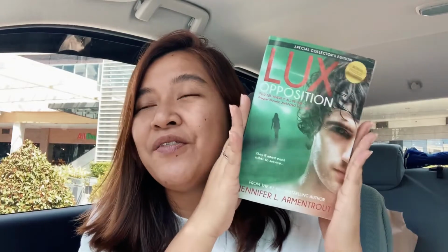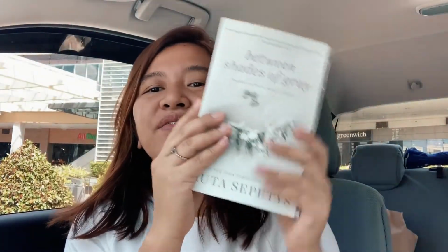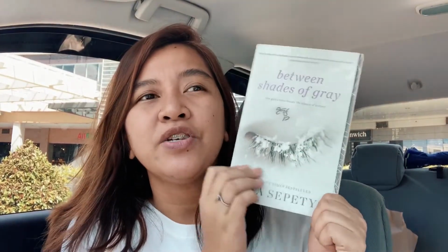So first, I got Gone Girl by Gillian Flynn, Opposition by Jennifer L. Armentrout, because I have the first 2 Lux editions, Mockingjay by Suzanne Collins, Lock and Key by Sarah Dessen, Between Shades of Gray by Ruta Sepetys. I'm so excited to read a book from her because she's been so hyped up in the historical fiction genre, and that's one of my favorite genres ever. So I'm so excited for this. But I don't know if it's historical fiction, okay?